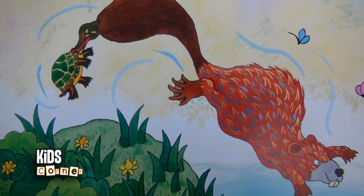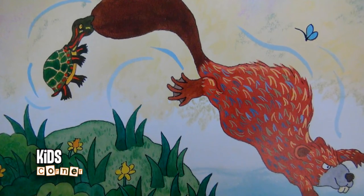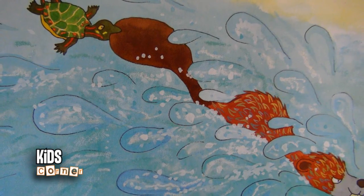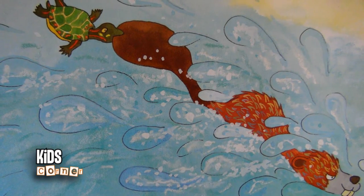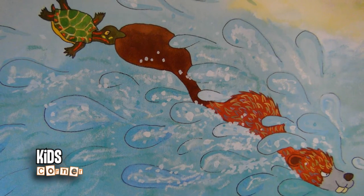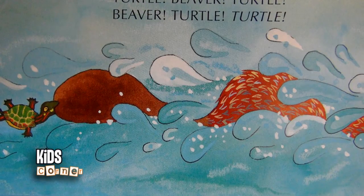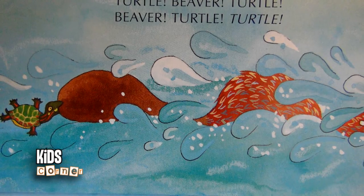Before Beaver hit the water, Turtle stretched out her long neck, opened her mouth, and bit into the end of Beaver's tail. Flap, flap, flap went Beaver, swimming as fast as he could, but as fast as he went, Turtle was right behind, holding on as hard as she could. The other animals kept cheering, but now some of the bigger animals were cheering for Turtle instead of Beaver.